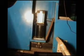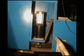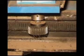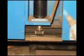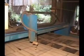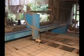The X and Y axis are driven by precision servo motors, high precision machined rack and pinion, coupled with high precision low backlash gears, which enable accurate movement. Similar high precision rack and pinion arrangement, along with linear motion guide, enables smooth and accurate movement on the Y-axis. All cables are routed through cable drag chains.